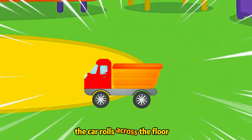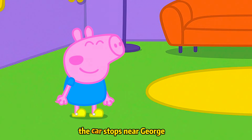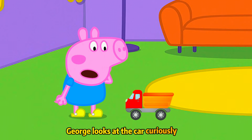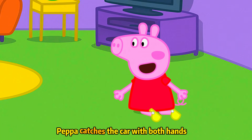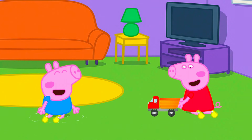The car rolls across the floor. Peppa runs after the car. The car stops near George. George looks at the car curiously. George touches the car. George pushes the car back toward Peppa. Peppa catches the car with both hands. Peppa and George laugh happily.